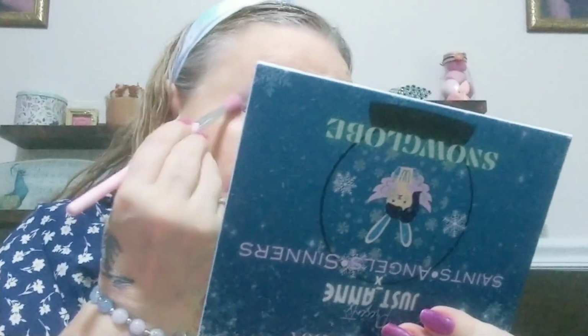Blend it out so that I don't have any sharp edges. I don't know if you guys can see me. I'm so sorry. This white has a shift to it, so it's white to pink. And I like that. I like pink. I think I would wear just nothing but pink and purple eyeshadow every day. Because that's what this girl likes.